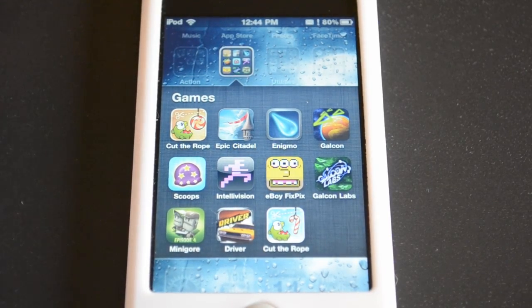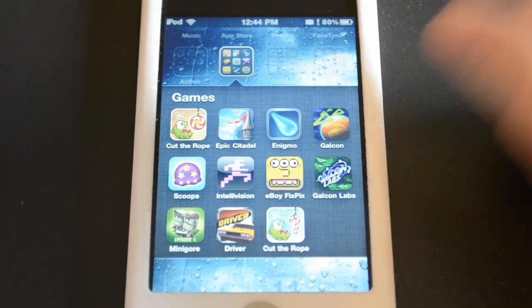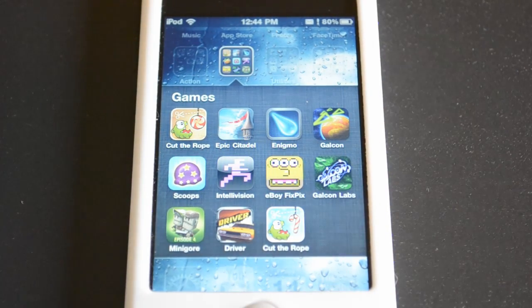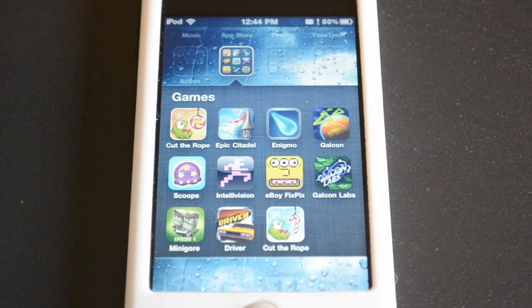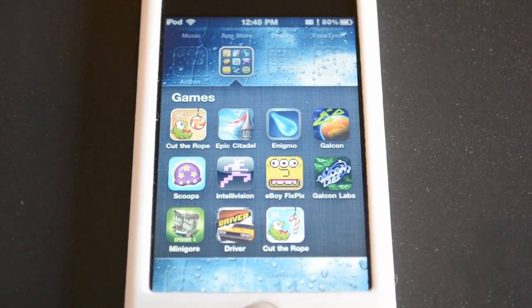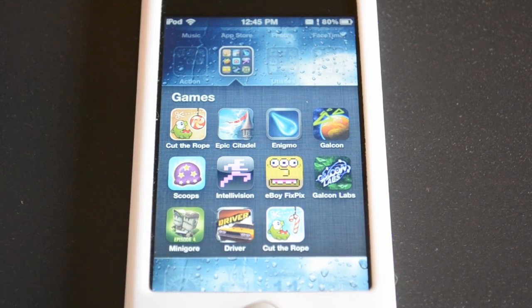Enigmo, I don't actually play that too much, but I do like to keep it on here. As you can see, I do have Galcon and Galcon Labs. Now, actually, these are a couple of my favorite apps of all time. I got both of these a long time ago. Galcon, guys, if you've never heard of it, I just love it so much. It's a really cool space 3D kind of. Actually, I don't even know how to explain it. You'd have to look it up. It's a really cool little app, and if you guys have never played Galcon, I definitely recommend taking a look at it.